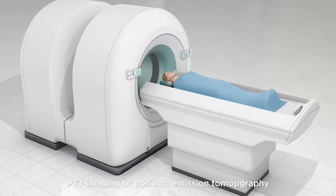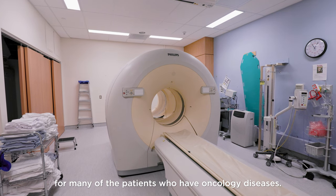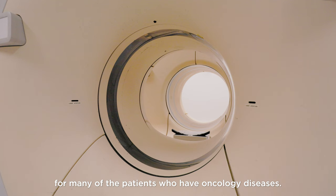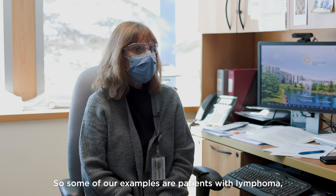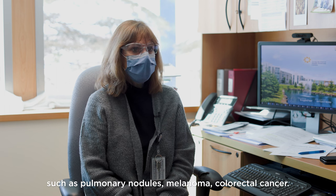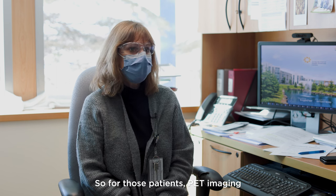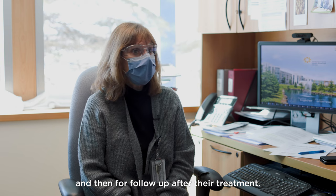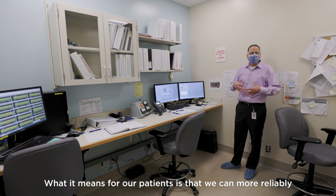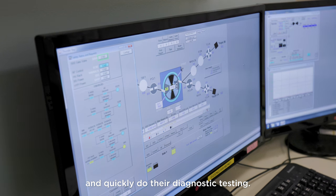PET imaging, or positron emission tomography, has become standard of care for many of the patients who have oncology diseases here in Thunder Bay. Some of our examples are patients with lymphoma, lung diseases such as pulmonary nodules, melanoma, colorectal cancer. For those patients, PET imaging has become standard of care for both staging and for treatment planning, and then for follow-up after their treatment. What it means for our patients is that we can more reliably and quickly do their diagnostic testing.